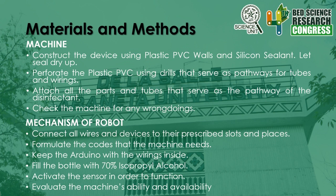Now for the mechanism of the robot, connect all wires and devices to their prescribed slots and places. Use of a soldering iron is suggested to make the wires more intact and firm. Formulate the codes that the machine needs in order for it to function. This can be done with the use of several applications like Tinkercad, Autodesk, and Fritzing. Confine the Arduino along with the wirings inside the walls of the machine to protect it from such accidents.